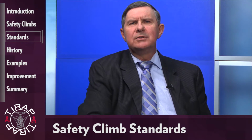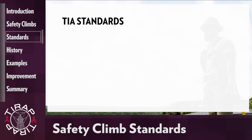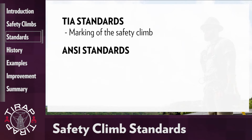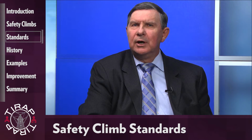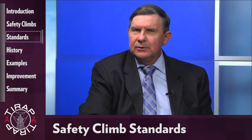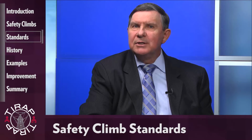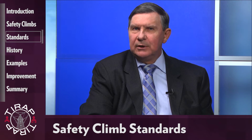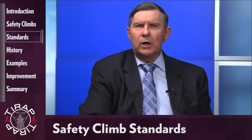There are also a number of consensus standards that come into play. For example, there are requirements in the TIA standards for the marking of the safety climb. The ANSI standards deal with the design and use of the equipment. For example, they require the manufacturer of the equipment to clearly communicate the design intent in accord with these standards. The FCC also has rules on interference with transmitted signals that may require the use of non-metallic or other non-traditional safety climbs and equipment.